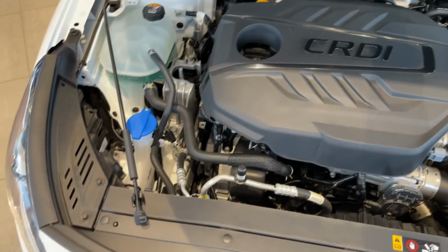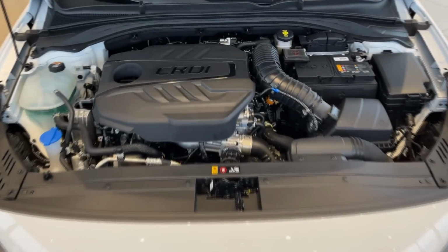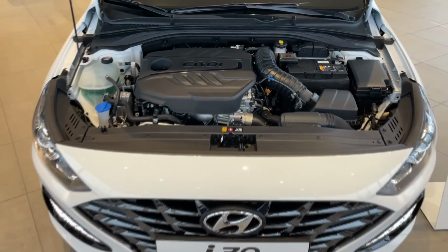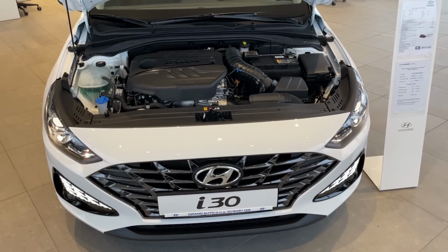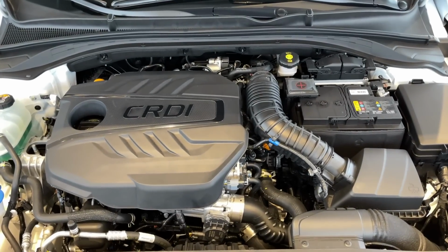So as I said, this is the diesel one, but we don't have hydraulic struts, so I'll be back with you in a second. And there we go. This is the diesel 1.6 liter with 116 horsepower, but there are a lot of options for this car. So you have the classic diesel models, you have the classic petrol engines, and you also have a mild hybrid one. So really a lot to choose from. Tell me in the comments what would be your choice of an engine for this kind of model.